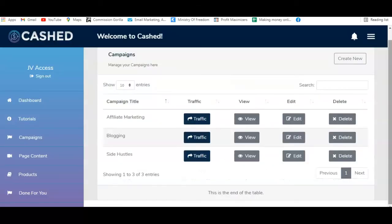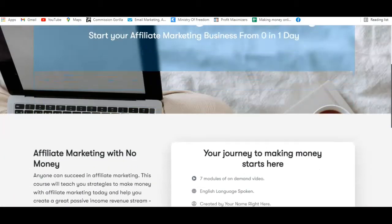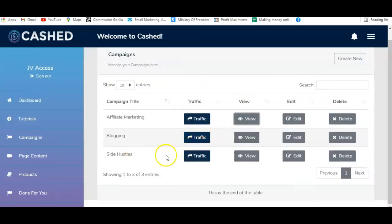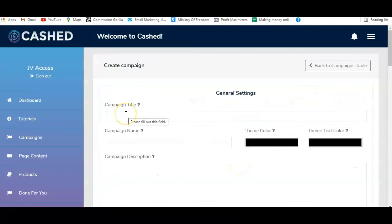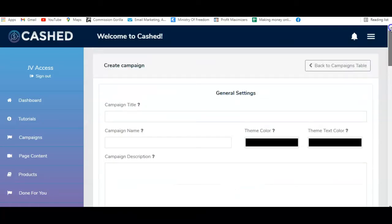If you go to campaigns, you get an affiliate marketing campaign. You can view it. I will show you one as an example. It depends on what kind of niche you are targeting. So this one is based on affiliate marketing. This one is on blogging, then side hustles. If I click on create new, I'm not going to do it step by step. I'm just giving you the overview right here.